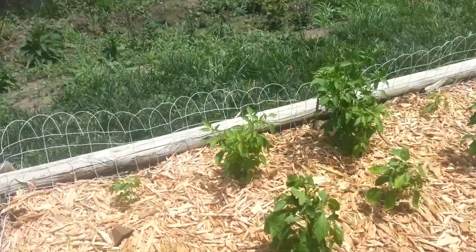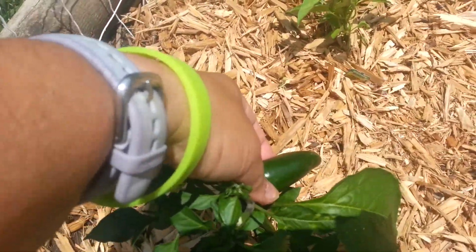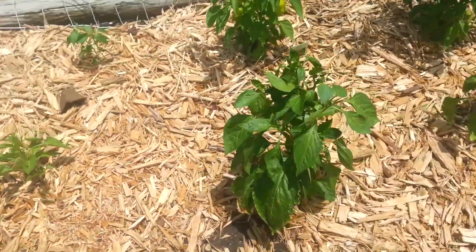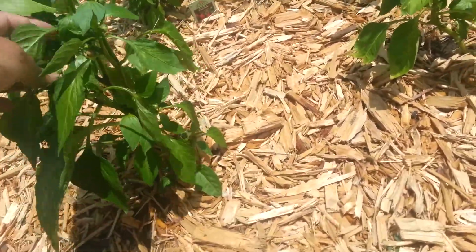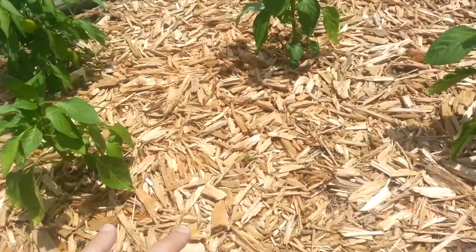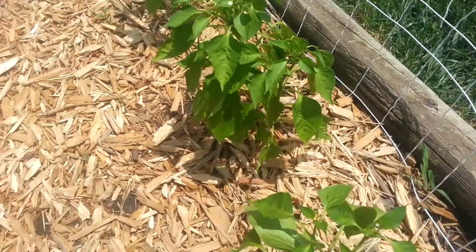This is the first of the pepper beds. We have three, and it started getting hot. It was 99 degrees yesterday, and that's certainly hot pepper weather. This is when they take off, when other plants kind of wilt. My peppers, our peppers do great.